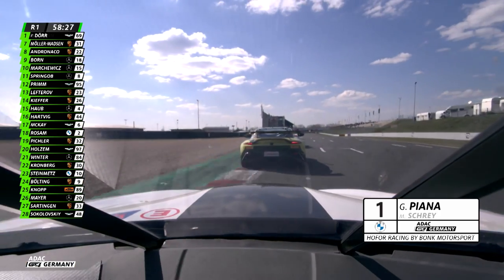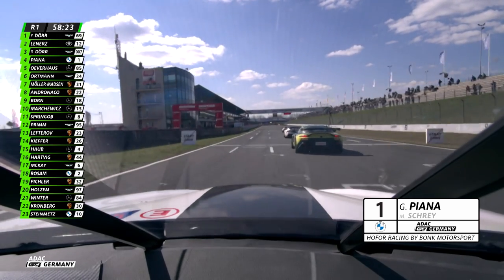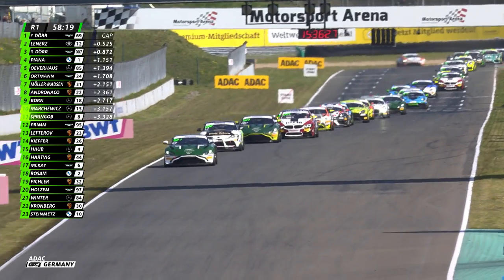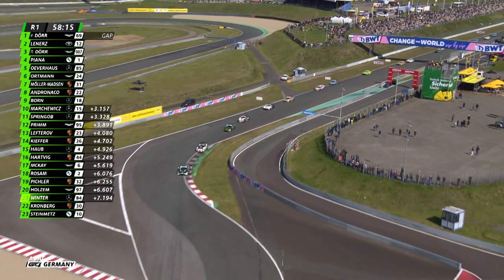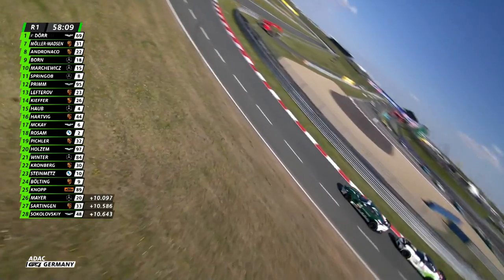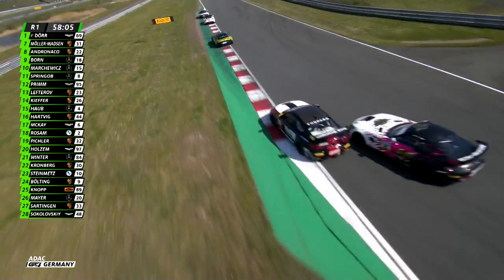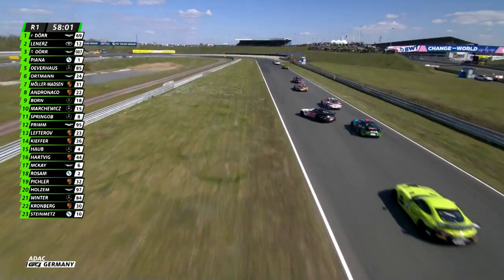the way, riding on board with defending champion Gabriel Piana in the Hofer Racing by Bonk Motorsport BMW M4, and looking to the outside, ducks back into the queue. Overtaking really difficult here at the Oschersleben Motor Racing Arena. Into that corner that you just saw is the best overtaking opportunity at the end of the pit straight in towards the hotel turn. That is the scene of many an incident, and that is the man.